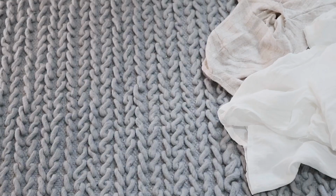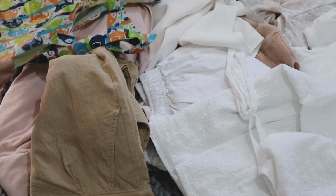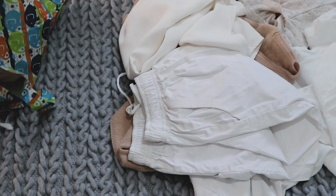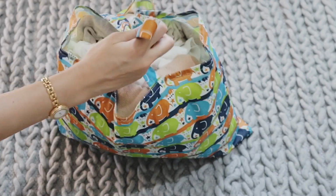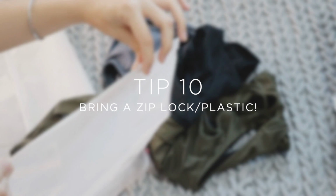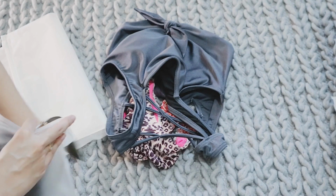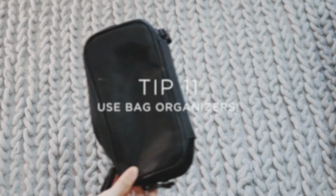Most of the time, we never actually get to use all the clothes we bring to our summer outing, so you'll need a separate bag where you can put all your dirty clothes in. Tip number 10. Bring an extra plastic bag or Ziploc as well. Don't you just hate it when you have no idea where to put your wet bathing suits? Well, same girl, same.